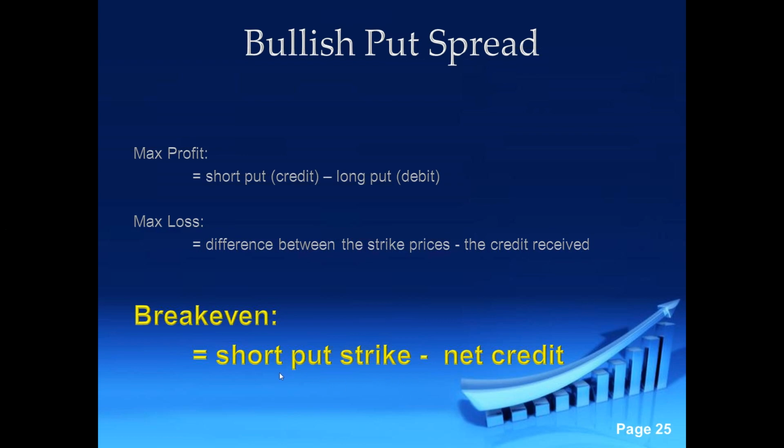All right, so if we sold the 95 put and we collected $1.50 something, let's just say $1.60, then my break even is going to be when it is trading at 93.40. So we subtract that $1.60 credit from the 95 put, and we have 93.40 is where our break even is. Does that make sense?